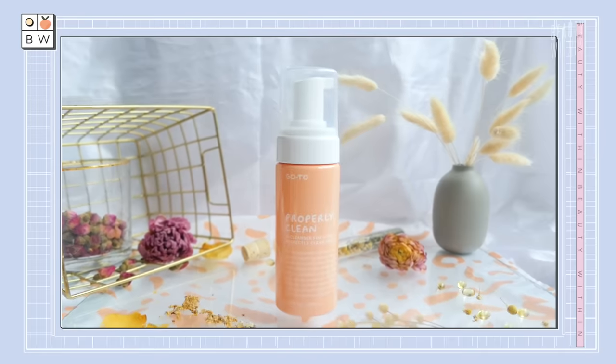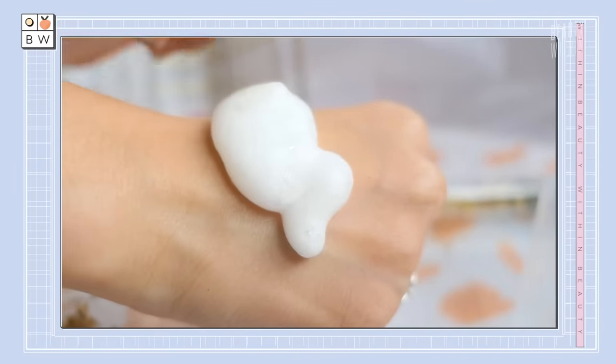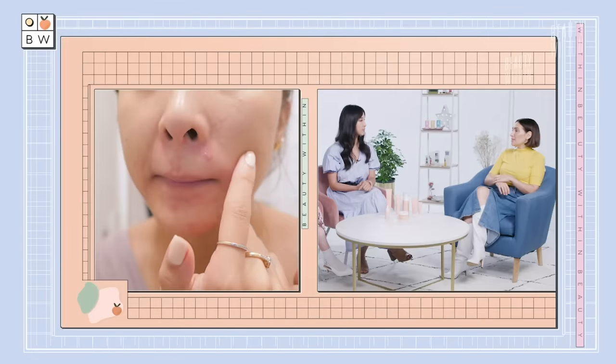An example of the foaming cleanser is the Go-To Skincare one. That one is very soothing, non-irritating, great for oily skin, you know, because people don't like foam a lot, but that one is really gentle. And we have a video dedicated to angry, pissed off skin with Zoe from Go-To. Make sure you watch that. There's a lot of interesting facts in that.